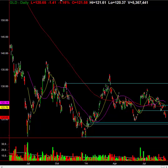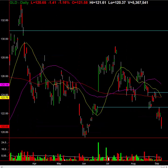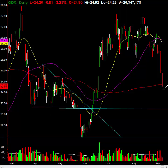Gold is also taking a hit today, guys. Big drop on gold, down $1.40 or so. One thing of interest here is the GDX, the gold miner chart, piercing the 200 moving average today. This is coming into a little short-term support, and that could be a little opportunity to see some upside in the short term. So we'll keep you guys posted on that as well. Anything else on the radar here? I think that's about it.